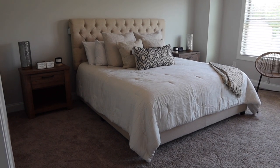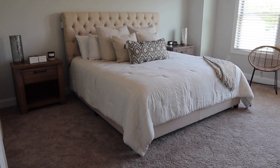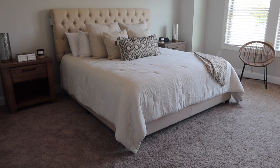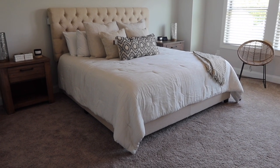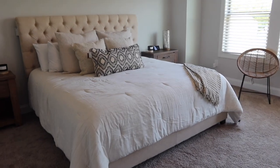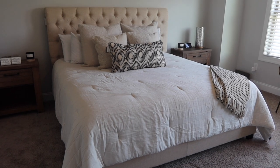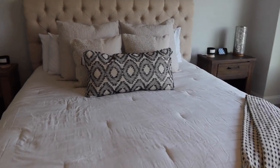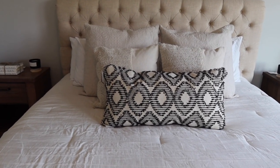Okay, so master bedroom updates. Showed y'all my mood board, told y'all we were going to Home Goods to get stuff to spice up the master bedroom a little bit. So if you have not seen the original master bedroom tour reveal, whatever you want to call it, I'll have that linked up in the cards. But remember I told y'all that I felt like I needed more pillows on the bed.